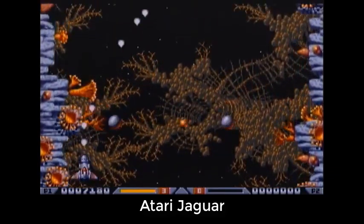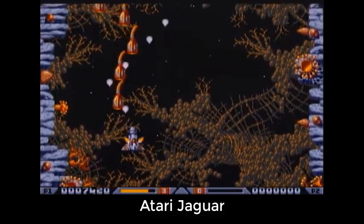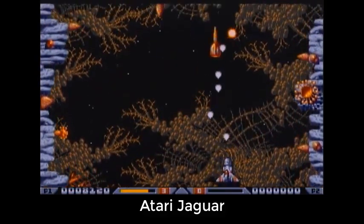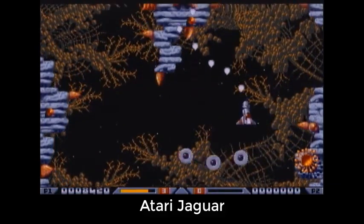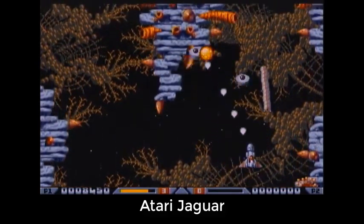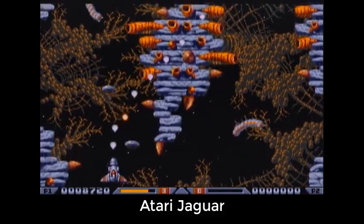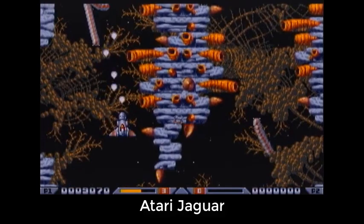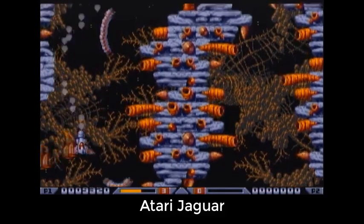It's just a shame that the Jaguar never got this when it was released, because, yeah, it does look good, and as we all know, the Jaguar sadly had a very, very short life. Not helped at all by the fact that the marketing by Atari themselves was completely abysmal. It was actually a very, very capable machine.